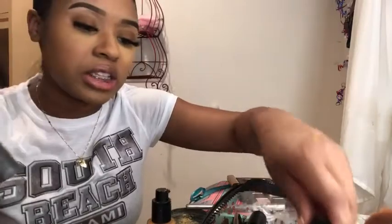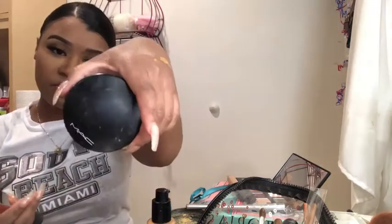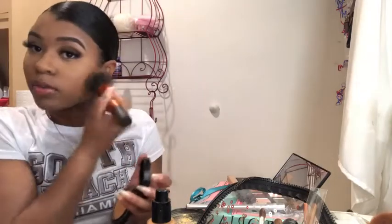Okay, so I'm going to go into this Real Techniques, I think it's the powder brush. And I'm using the MAC Dark Mineralizing Skin Finish. I'm going to just take this around. This is basically setting my foundation. And I go under my under eye, as well as on my nose, and over my forehead.